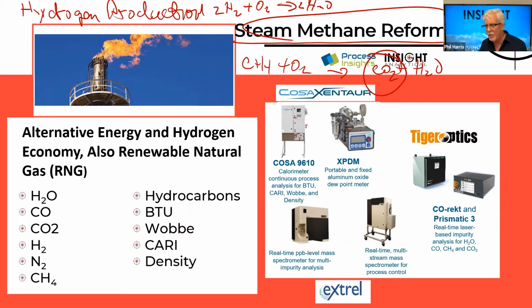A number of different ways to make hydrogen, from electrolysis of water, from steam methane reforming. Steam methane reforming with CO2 sequestration is a way of reducing the CO2. You can capture it, don't emit it to the environment, and then use the hydrogen as fuel.